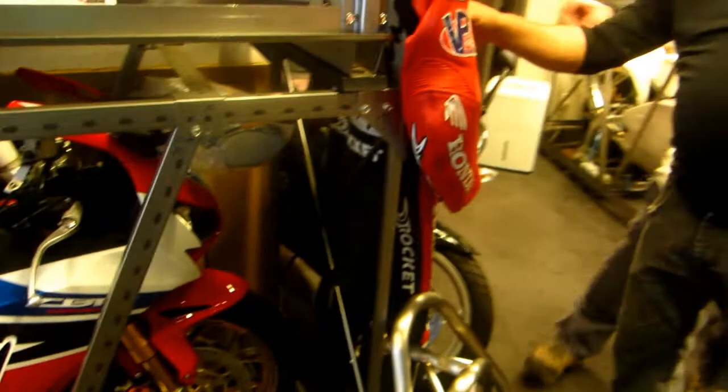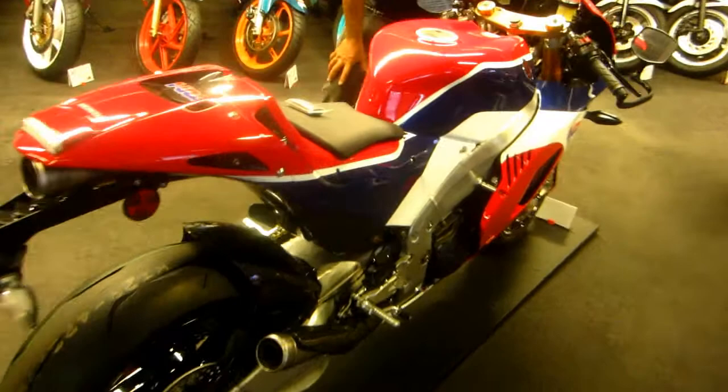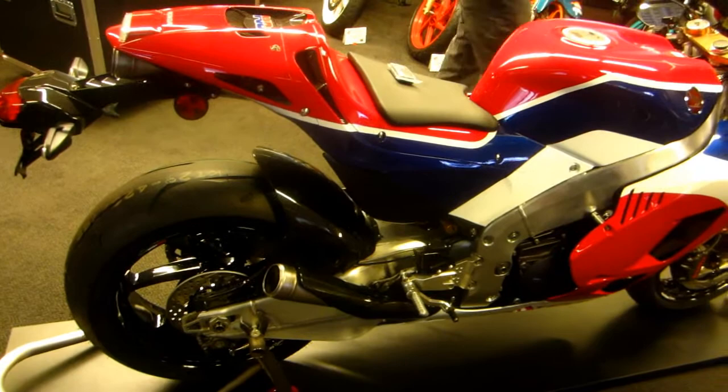So the story is Andre had this assembled in Japan by the Honda guys, and then shipped here. And the extra parts are in that suitcase over there. Shh. We won't tell him. Tell him. Yeah, you're sitting on it. Those are like 250 cc's.